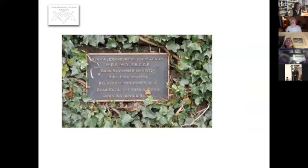This is a grave marker, but it's actually a plaque on the wall, and it's right next to the Sawyer lair.